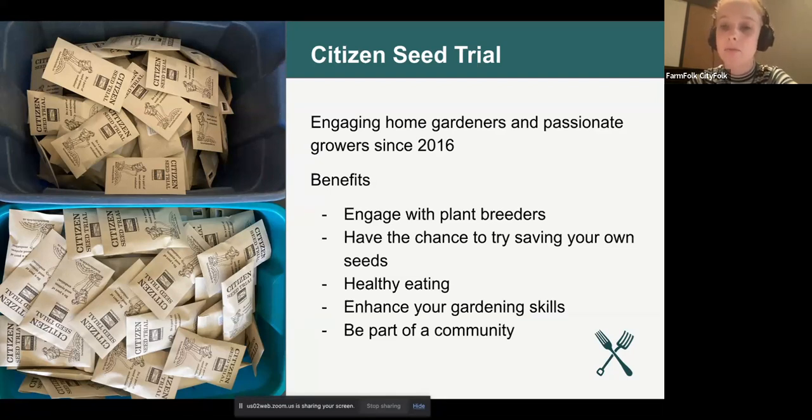We have a really great Citizen Seed Trial Facebook group, which is really nice, where people post and share pictures of their crops and where they are in their journey, and can ask questions if anything comes up. So you get lots of support that way. And then also SeedLinked, which is the program we use to evaluate online. They have a news page, and you can see the results in real time and see what other people have been saying about the same plants as you.